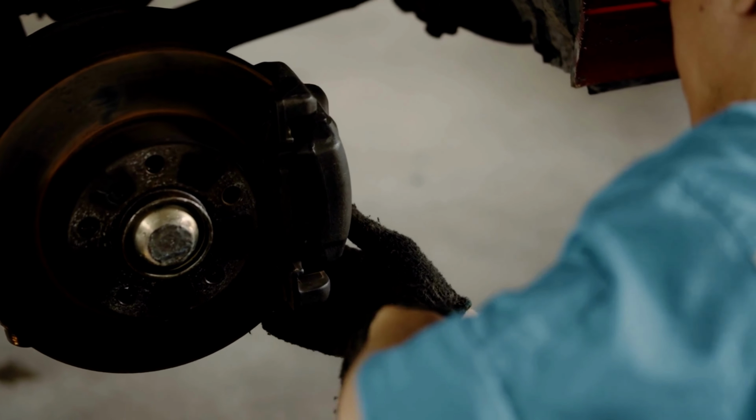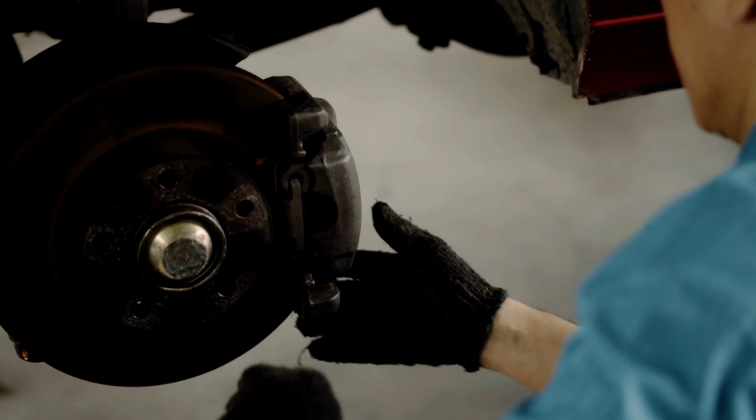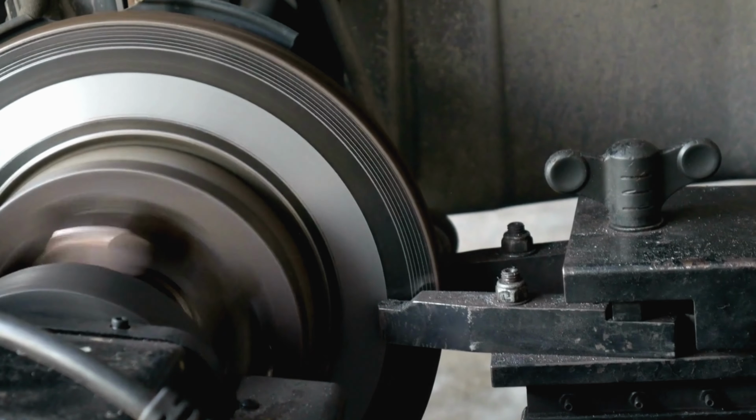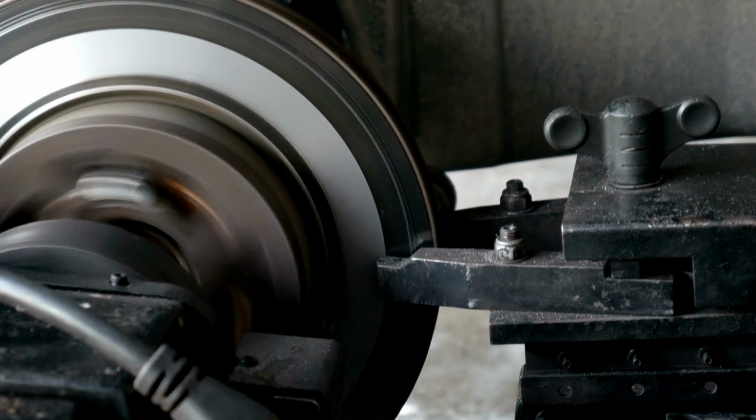Say goodbye to brake fade and embrace confidence on any terrain. The perfect upgrade for your Jeep Wrangler JK, Power Stop. Conquer the road like never before.